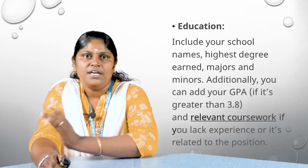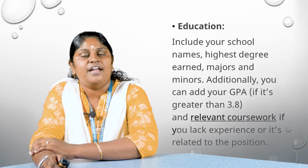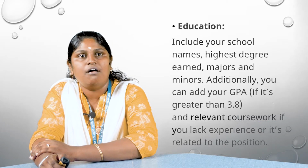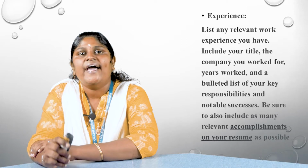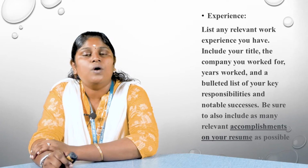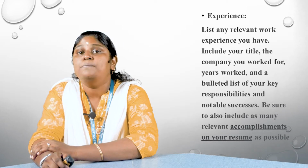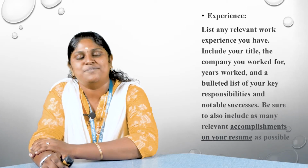Then education. Include your school names, highest degree earned, and majors and minors. Additionally, you can add your GPA if it is greater than 3.8, and other relevant coursework if you lack experience or it is related to the position. Then you can include experience. List any relevant work experience you have. Include your title, the company you worked for, years worked, and a bulleted list of your key responsibilities and notable successes. And be sure to also include as many relevant accomplishments on your resume as possible.